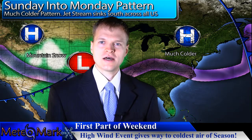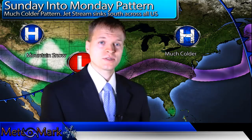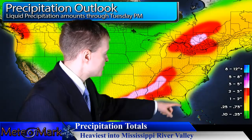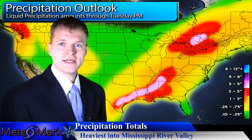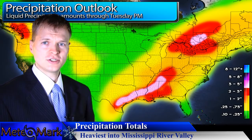So that's what we've got looking on for storm systems. Let's take a look at precipitation amounts. Most of the precipitation will occur through Friday across much of eastern Texas. Linden, Texas will probably be too far north to get a lot of those heavier rains, but we'll continue to watch it here in the southern Mississippi River Valley. That's where the highest totals of 3 to 4 inches are likely.